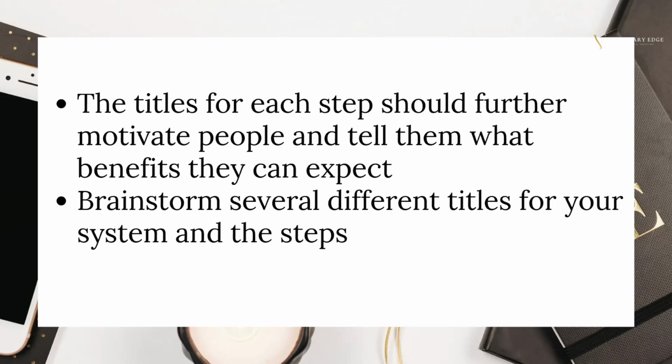We need that reminder of why it's important. And also, by doing this and having these powerful names in there, it's going to be able to help motivate people and tell them the benefits, what's in it for them, and why they should take that next step. So we really want to brainstorm several different titles for your signature system and the steps. So you want to think of each step as those mini promises, and kind of like what I've been talking about, your ultimate overall signature system has its own transformation. It has its own promise of, by the time you are done working with me, you will have achieved X, right?